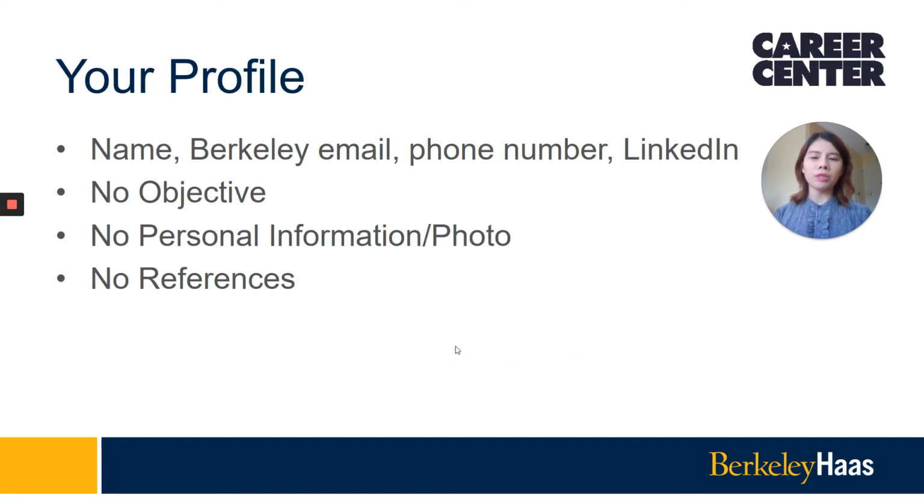On top of the resume, you would include your name, Berkeley email, phone number, and a hyperlink of your LinkedIn profile. You don't have to add your physical address because nowadays nothing would be mailed to you. And it's also for a security reason.